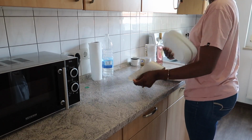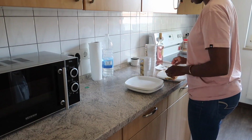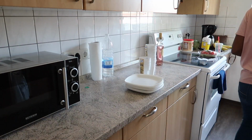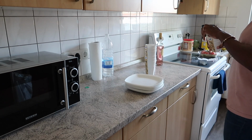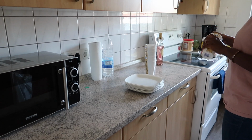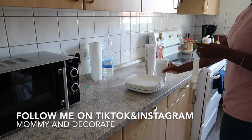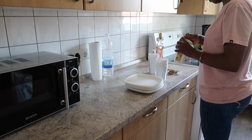Y'all, I absolutely love those white plates. We don't have many white plates. Well, we didn't have really any plates. All we had were like four plates, and we are a family of five, so that was not working out. So I really needed to grab some more plates and cups. I did pack a few that I had just picked up, but we needed more, and by this time we didn't have those boxes at that moment.